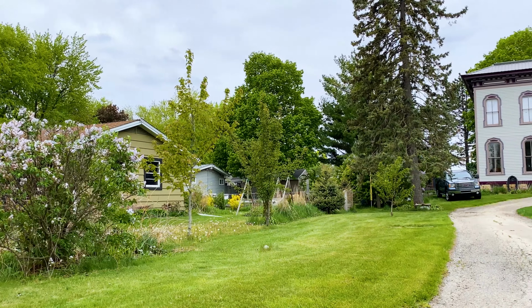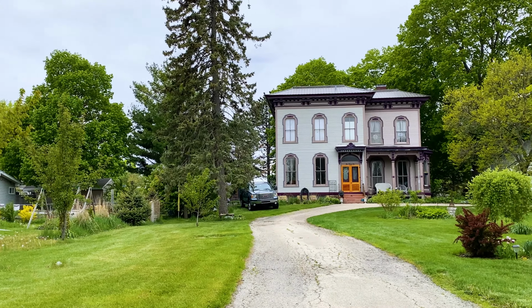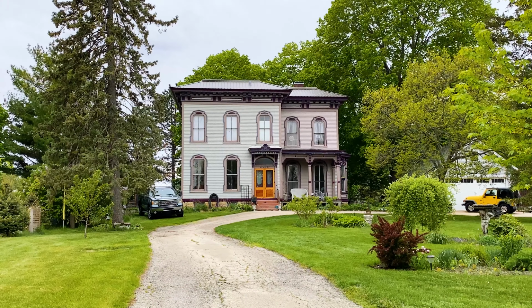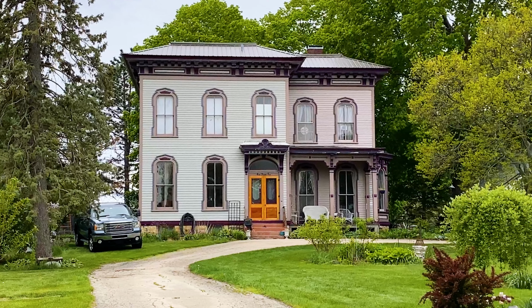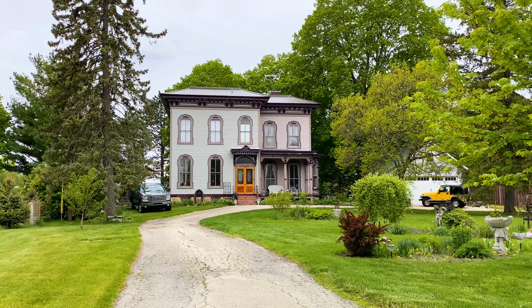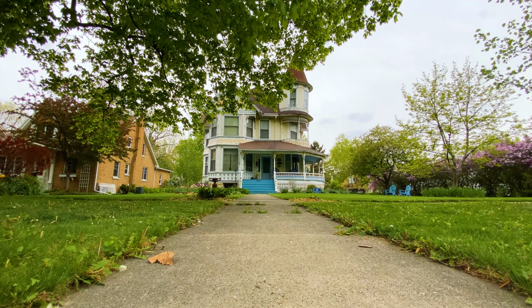Keeping with the theme of the Quincy video, I wanted to run through my favorite house of the Dekalb Sycamore trip, which is 925 Somonauk Street. This is an Italianate home that was built in 1867, and one of the things I really like about this is, first off, the paint color. I think it's pretty cool, the purple, and I also love the ornate trim around all of the windows on the front exterior.